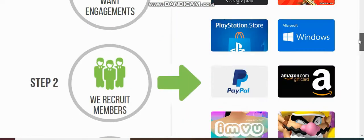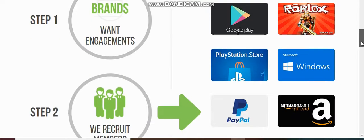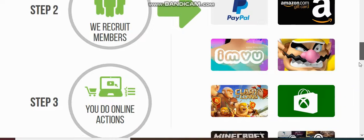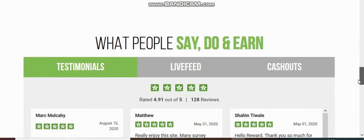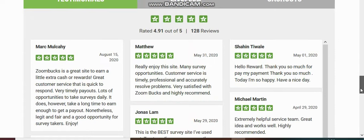And these are the list of their rewards. They pay using Google Pay, Roblox, PlayStation Store, Microsoft card, PayPal card, Amazon card, and different gift cards. This site is on my list because they have good testimony.